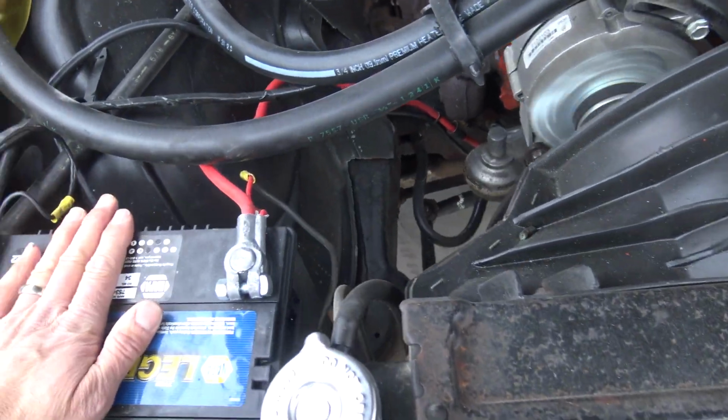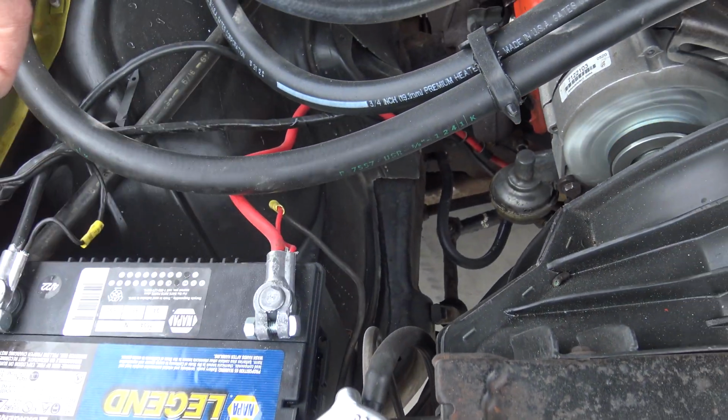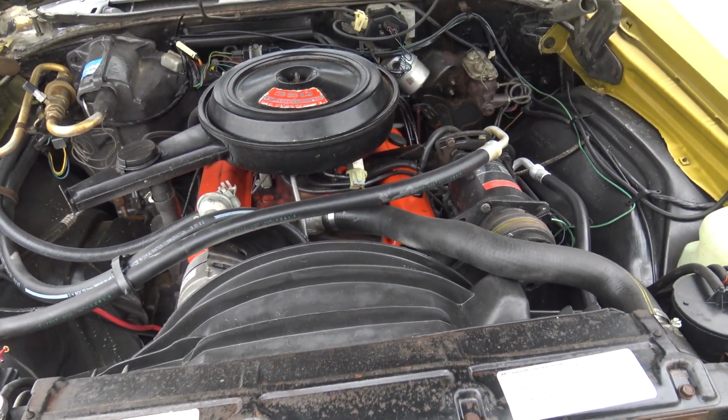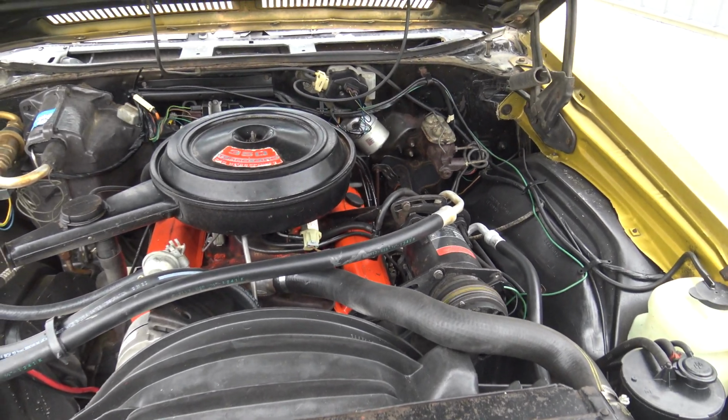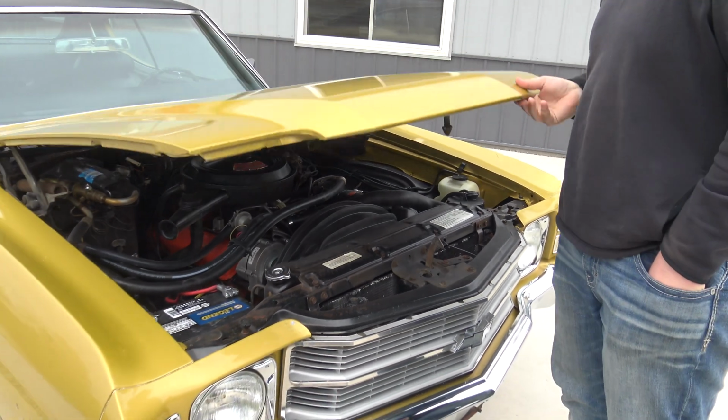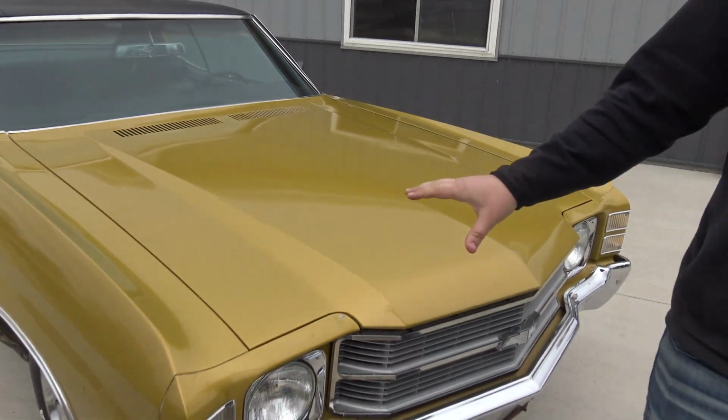We did put a new Napa Legend battery on it, changed the oil, put new battery ends on it. That's all we had to do to this car. That's it. It's just a turnkey time capsule. That's neat. I love stuff like this that's so original. It takes you right back to 71. Yeah. You just don't see them like that.